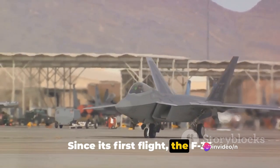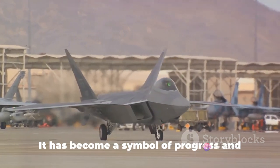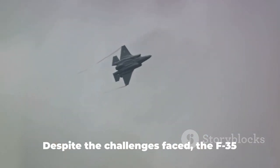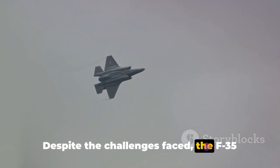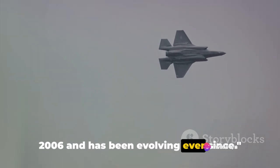Since its first flight, the F-35 Lightning II has continued to evolve, improve, and adapt. It has become a symbol of progress and has set new standards in aviation technology. Despite the challenges faced, the F-35 Lightning II finally took to the skies in 2006 and has been evolving ever since.